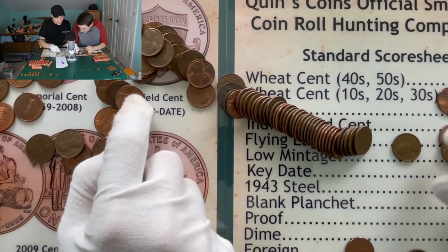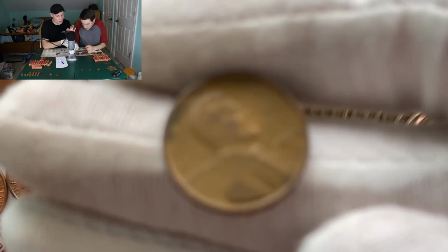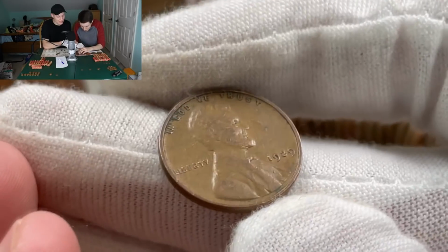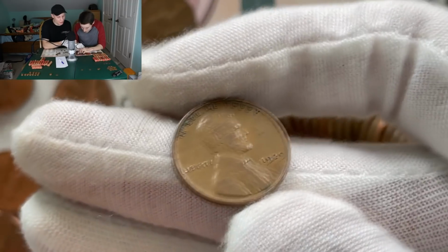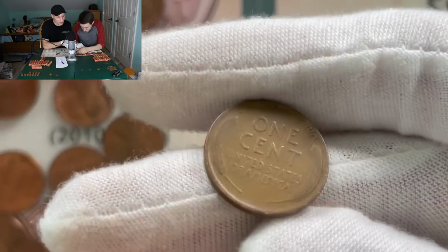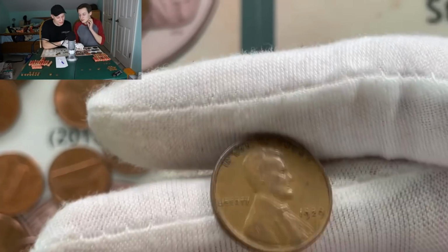Oh, hey, we got a pretty old one right here. Let's take a look at what I just pulled out of this roll after finding a really nice wheat penny. This is another one that we just got. 1929 is the date on that one. So let's try to get that in focus for you. 1929, and we're taking a look at the reverse. In pretty decent shape, not as good as your 1918, Kevin, but 1929 is nice to see.